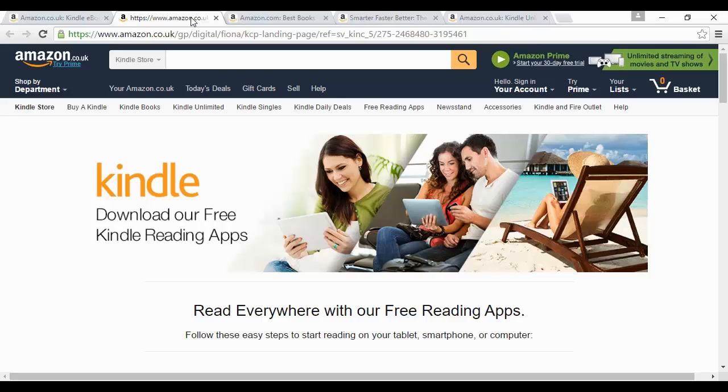And this is important for us as publishers, as it means our audience is actually much larger than just the number of people who own Kindles.